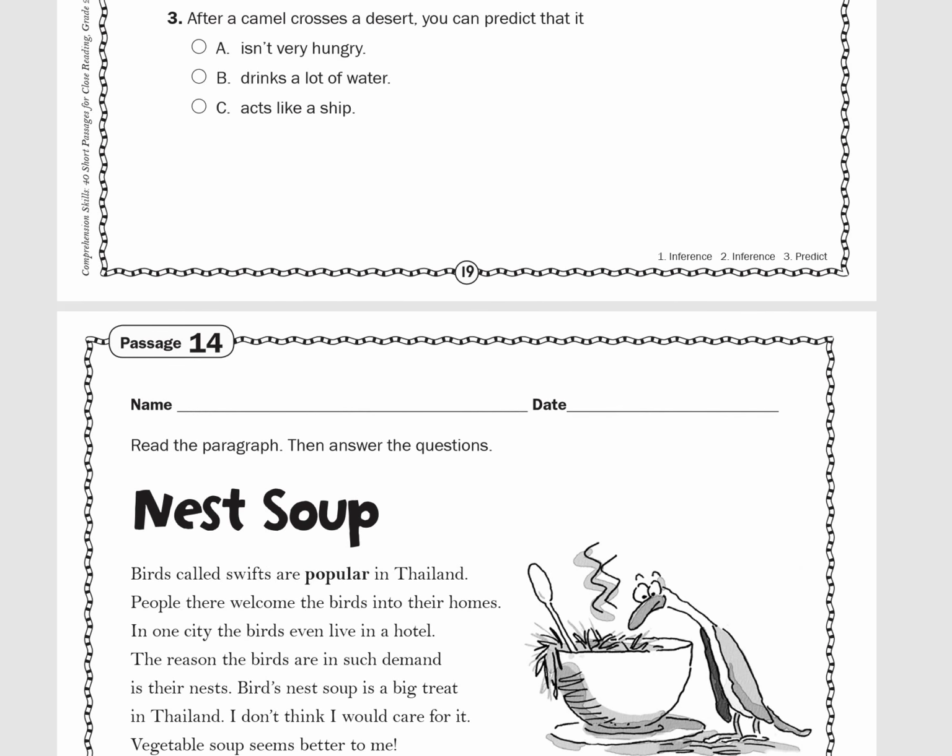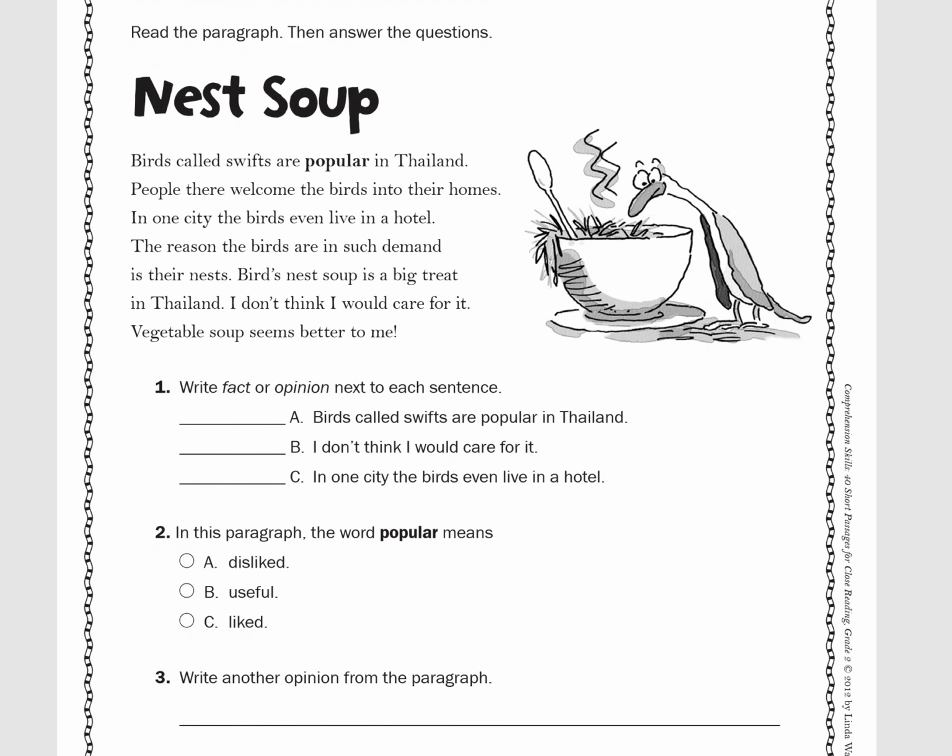All right, here comes passage 14. It's called Nest Soup. Okay, so birds called swifts are popular in Thailand. People there welcome the birds into their homes. In one city, the birds even live in a hotel. Wow, how fancy. The reason the birds are in such demand is their nests. Bird's nest soup is a big treat in Thailand. I don't think I would care for it though. Vegetable soup seems better to me.